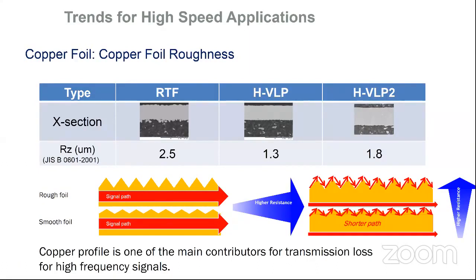This is just a continuation of the discussion on copper foil roughness. RTF, it's a great product. It's been around for quite a while, and it did a lot for our industry relative to promoting improved adhesion and processability. But because of signal integrity issues, RTF is going to be taking less of a role in future designs because of its roughness.